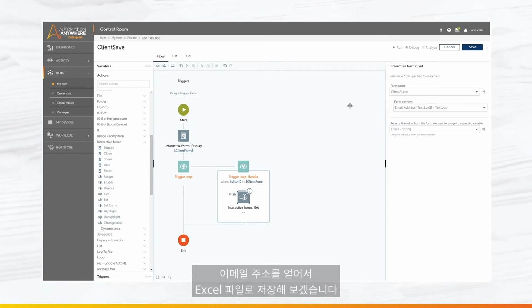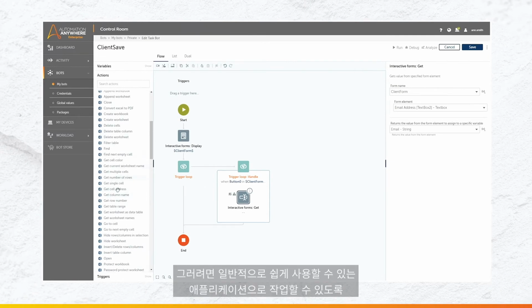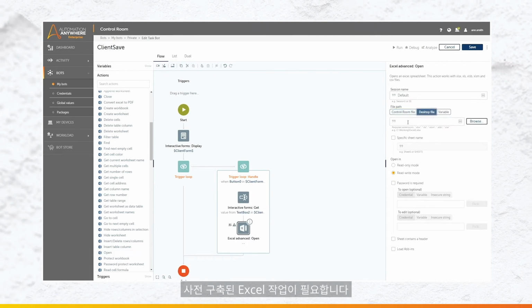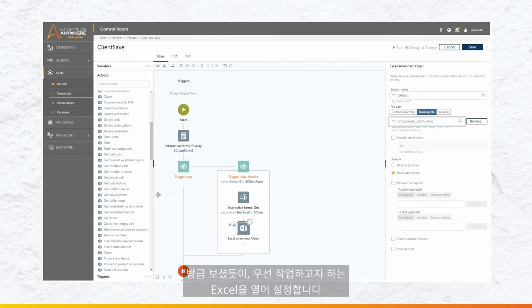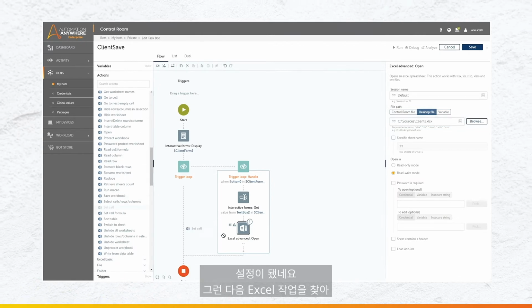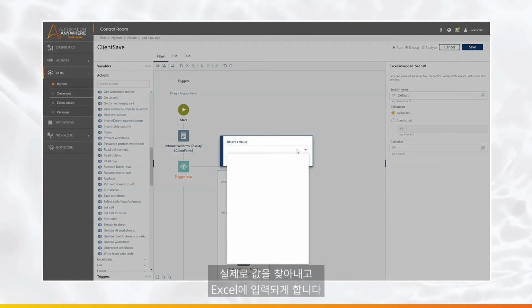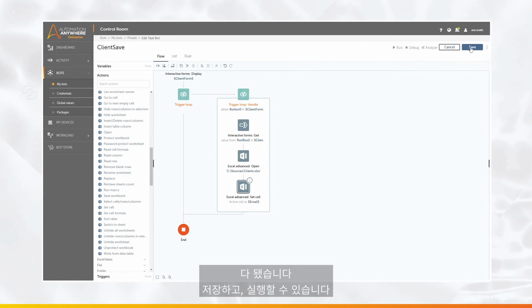We're going to take that email address and save it into an Excel file. To do that, we're going to take the pre-built Excel actions that make working with common applications very easy. So we first configure it to open up the Excel that we want to work with. Then we take the Excel action that will take that value and place it into Excel. We're done. We save it and we can run it.